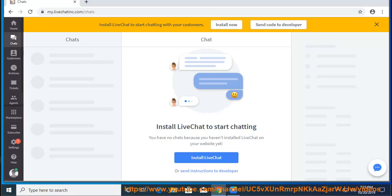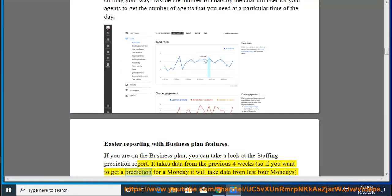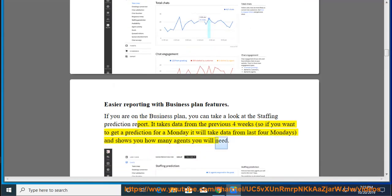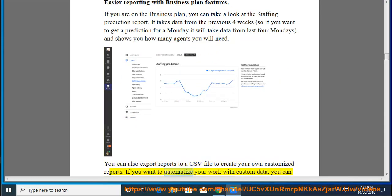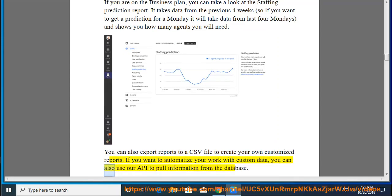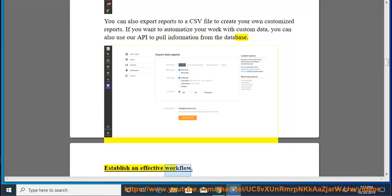Easier reporting with business plan features. If you are on the business plan, you can take a look at the staffing prediction report. It takes data from the previous 4 weeks, so if you want to get a prediction for a Monday, it will take data from the last 4 Mondays and show you how many agents you will need. You can also export reports to a CSV file to create your own customized reports. If you want to automate your work with custom data, you can also use our API to pull information from the database.